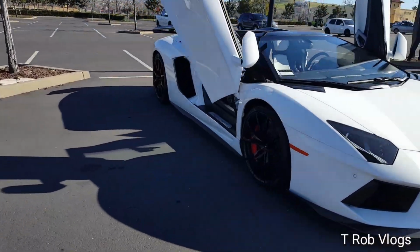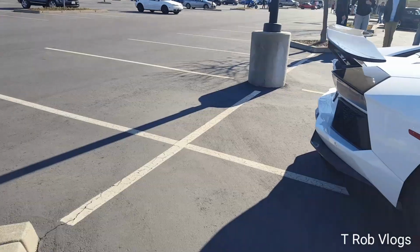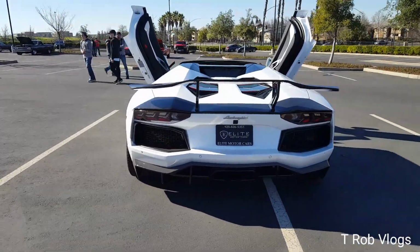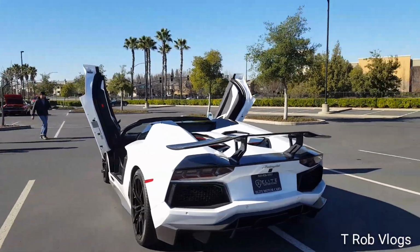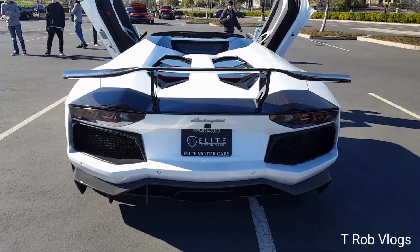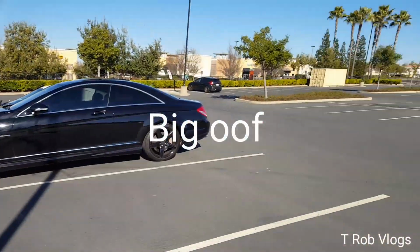Look at this, doors up. It has a lot of carbon bits. A lot of carbon. It's awesome. I'd love to hear this start up. Possible rev. I'm not gonna say you shouldn't. Wow, that's a good pick right there. Ooh. Wow, what a real oof.